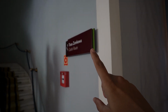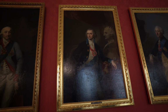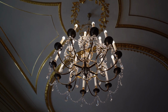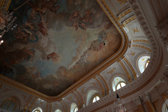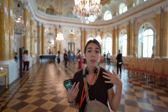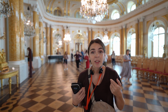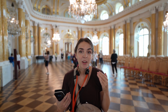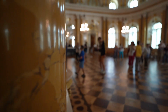And we continue on the castle route. Apparently this is where they hosted balls, had feasts, invited outsiders to come into the castle. So obviously not original. It was recreated based off of what the original assembly hall looked like, but incredibly grand and beautiful.